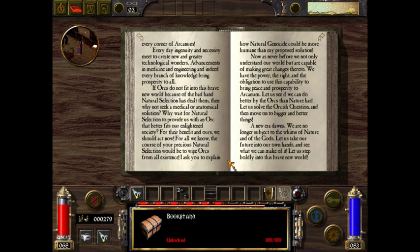For all we know, the course of your precious natural selection would be to wipe orcs from all existence. I ask you to explain how natural genocide could be more humane than my proposed solution.